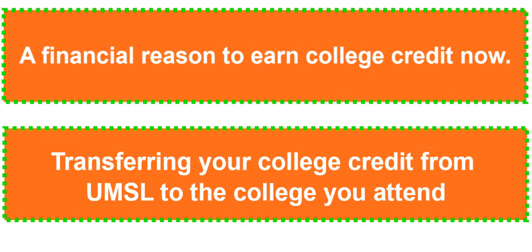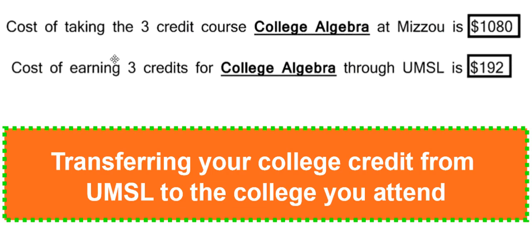So there are other reasons to earn a college credit right now. Financial reasons are if you took the college algebra course at Mizzou, you're going to pay $1,080. If you take it now and get your credit through UMSL, it only will cost you $192. And I know, I feel like I'm an infomercial, I get no kickbacks from UMSL.